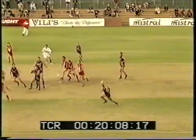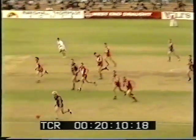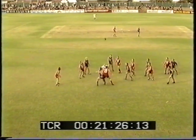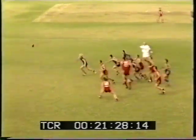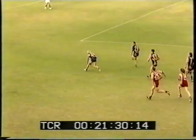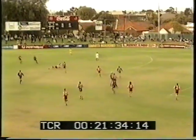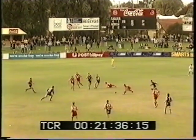Up they go in the centre. Biglands gets it down. Comes out here onto the outer side wing. Daniel Wise. Biglands about to do the ruck work with Martin Whitelaw. Up they go. Biglands a big thump down towards Daniel Wise. He'll handball across the top to his teammate there in Dutchy Holland. Holland with a disgraceful kick.